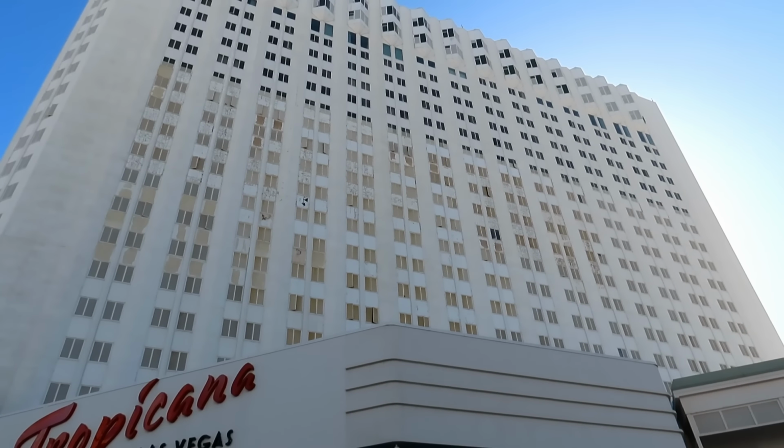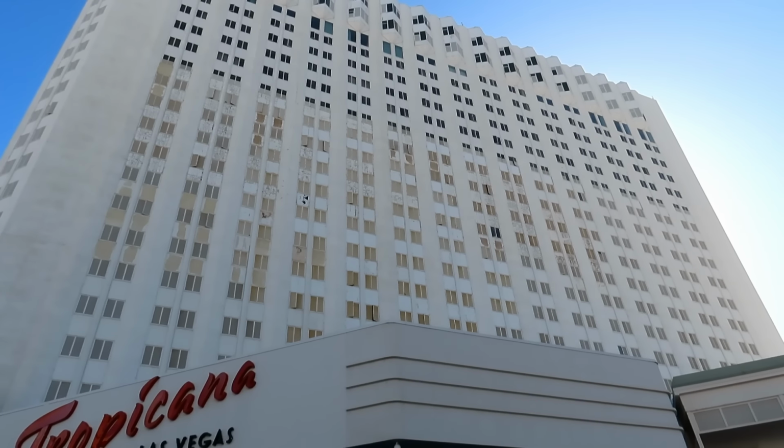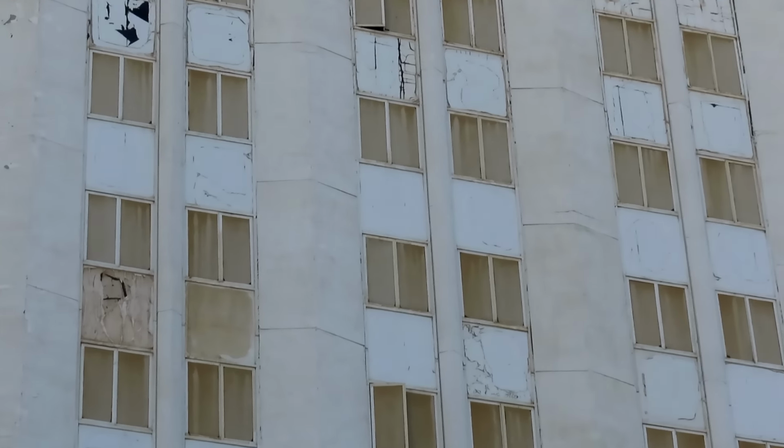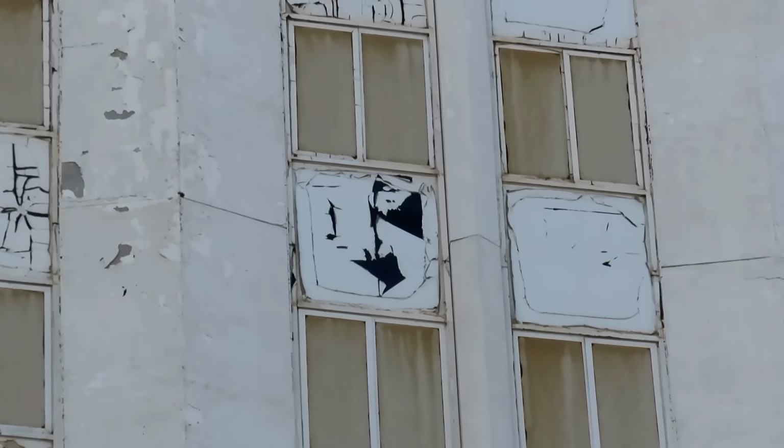So it appears like they've painted. I think these panels used to be black before. So you got all of them. You can see all the paint cracking off.